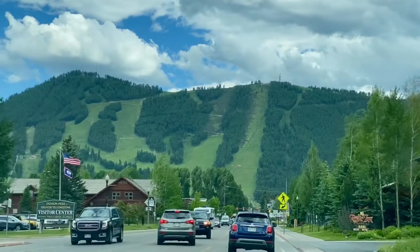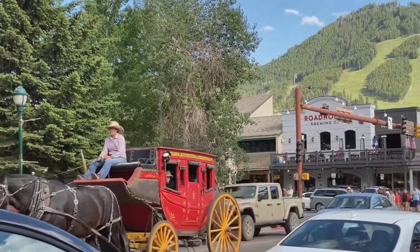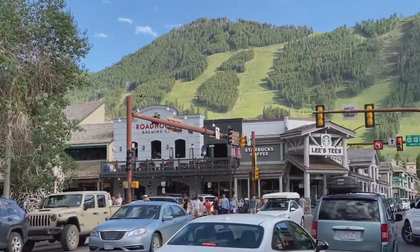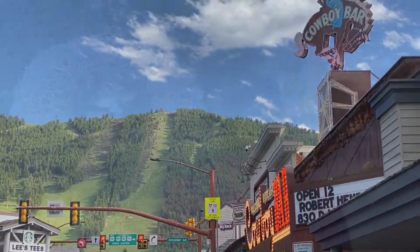A must visit when you're visiting Yellowstone is definitely the town of Jackson Hole. It's a very small town, but a very happening town. It's got some very nice restaurants and eateries, and a great place to spend your evening.